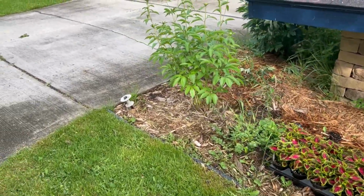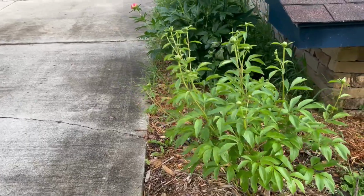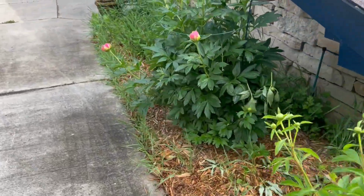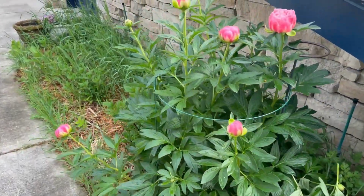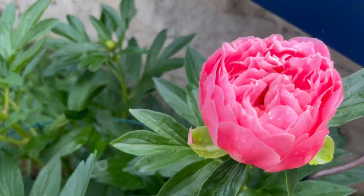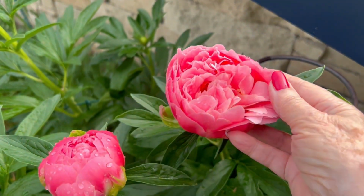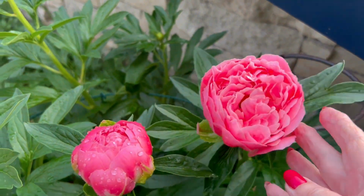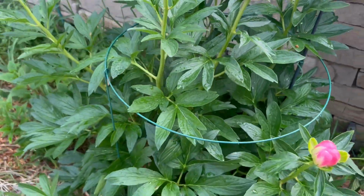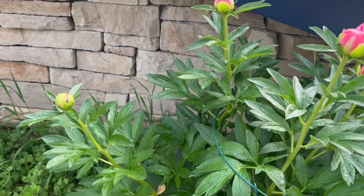There's another peony, and this one is budding up, but the spectacular is this Shirley Temple. Absolutely gorgeous. All dewy and gorgeous. Just so full, so beautiful. Oh, and the smell. Oh, yep, kind of wish we had smell-o-vision.